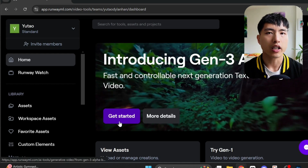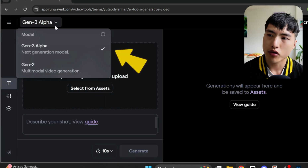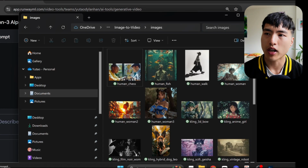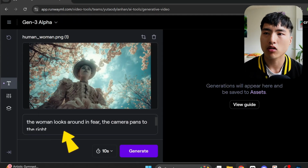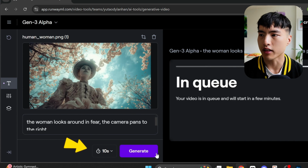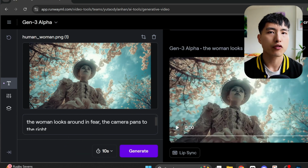I've logged in and I'll head to the video generation interface. Make sure you're using the Gen-3 model. It's really simple to use. Let's drag and drop this image with nice pastel colors I like. You can add an optional prompt like, the woman looks around in fear, the camera pans to the right. Then choose between a 10-second video or 5 seconds. Now, it does generate the videos pretty quickly, it only takes a few minutes.